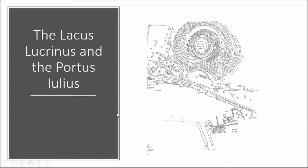The structures could be identified as sets of warehouses, such as those that have been discovered above the internal pier of the Portus Iulius in the Lacus Lucrinus at Baia, near Naples. This is the Portus Iulius, the internal basin, and this is the channel, and here there was the Lacus Lucrinus.